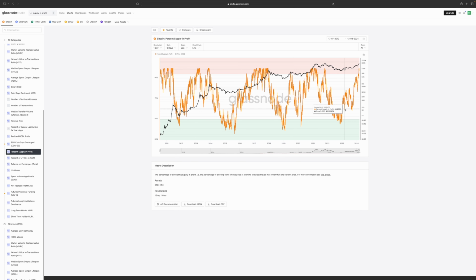So now we've been on the way up. We've since had the ETFs, we've since had a lot of things where people started to accumulate, and now we are in the profit zone. So this is our first metric here, percent of supply in profit. We see there's a lot of Bitcoin in profit as of today. We are looking at what, 99.63% of Bitcoin in profit.